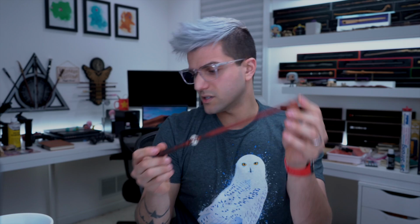It is a very light wand. I believe this guy's about 12 inches, almost exactly 12 inches. This guy right here is going to be a little bit longer, 13 1/4. Just a good length for most wands is 12 to 13 to 14.